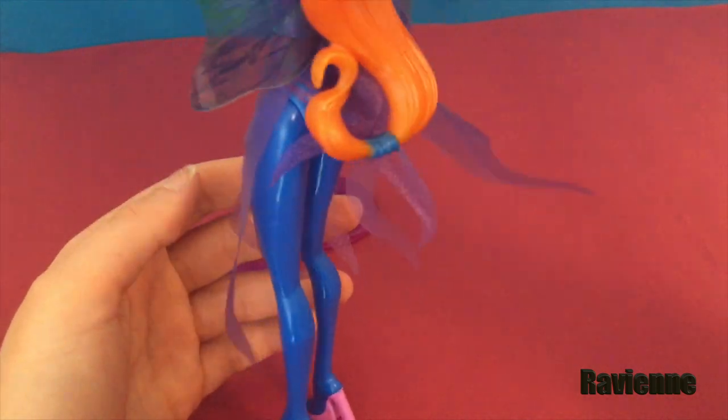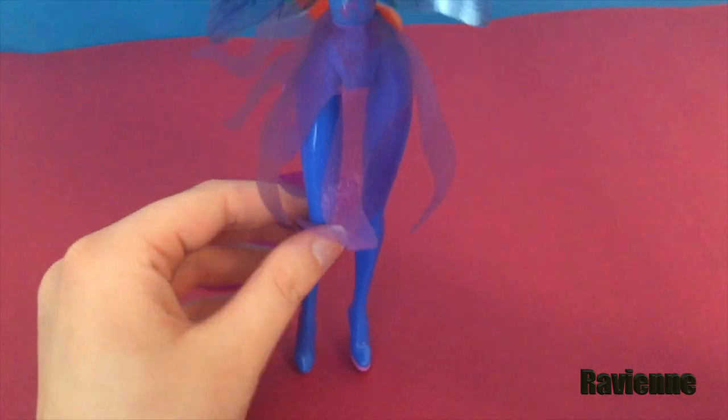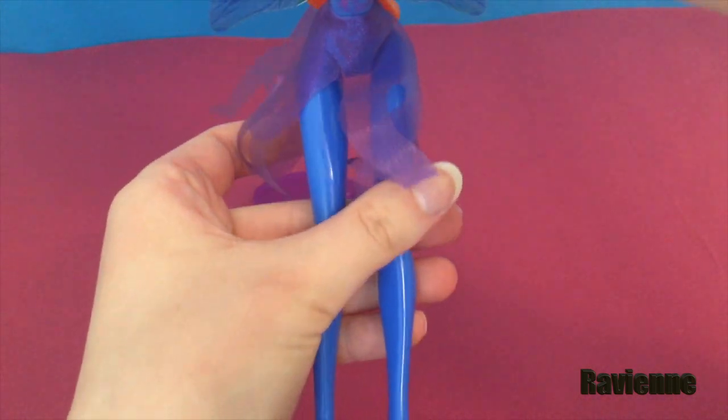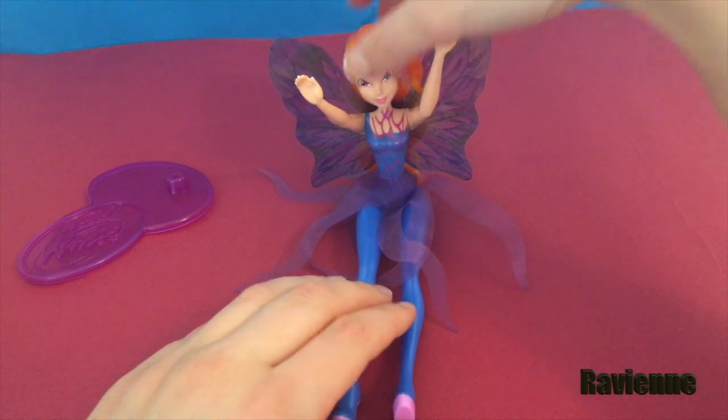It looks really nice on her and it's very close to what she looks like in the cartoon. You can also bend her legs as if she were a normal Jakks Pacific or Witty Winx doll. And she can also sit down. Not too well, but she can sit down.